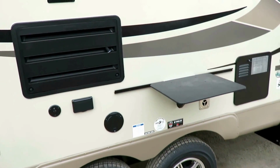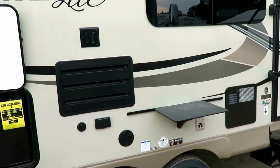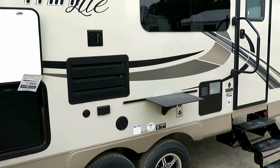Remember how I said no hidden fees at Haylett RV? That includes stuff like cleaning the camper and quality checking it. You don't get charged extra for that. You don't get charged extra for freight here. I mean, those things have to happen. So we just go ahead and knock the price out and get it right out front for you.